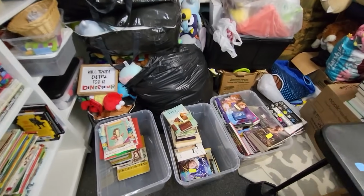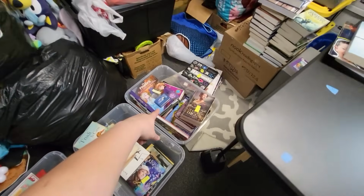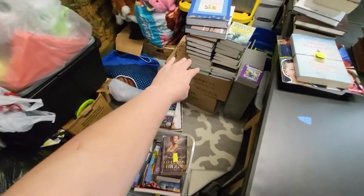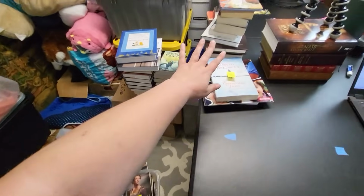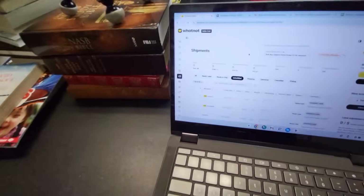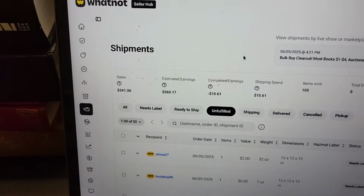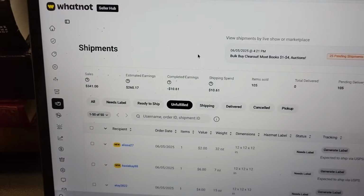Show's all over, and this is what we sold. We have our 4 to 7 ounce books, our 12 to 15 ounce books, 1 to 2 pound books, 2 to 3 pound books, and then some specialty lots we did. And then these were the giveaways that we did. So we ended up doing a really good sales total. I'm very happy, a little bit more than I expected, of $341 in sales. Our projected is about to be $260.